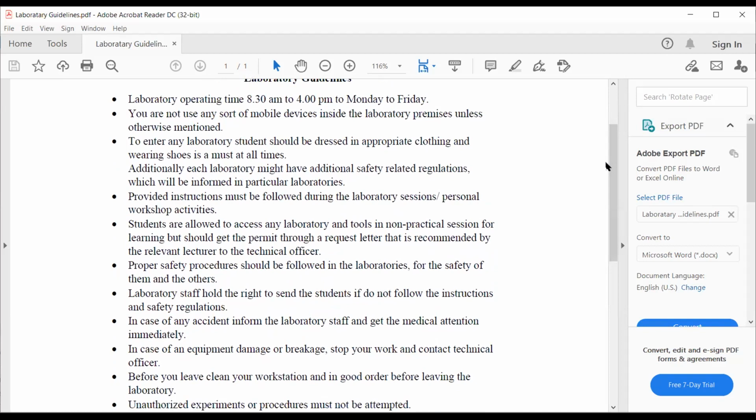Laboratory operation time is 8:30 a.m. to 4 p.m. That's the typical working time. But if you need any support for any academic activities, and if you can get the permission from the head of the department through your particular subject coordinator, then at that time the laboratory can be kept open.